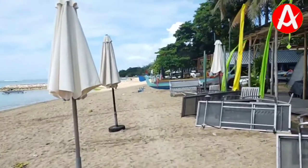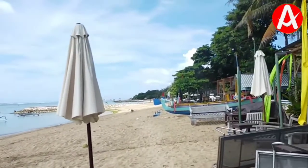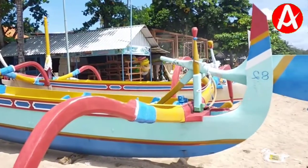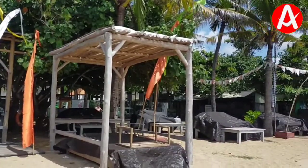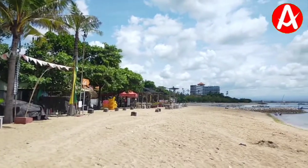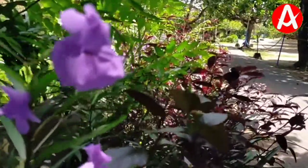Now we explore the beach in Sanur. Okay, this is the beach of Sanur. White sand beach, blue ocean, but very quiet. No people coming. You can see on the video. So sad.